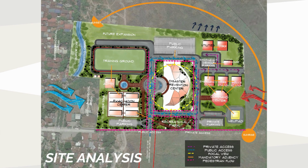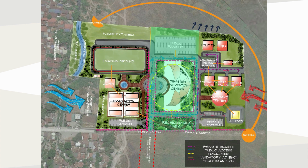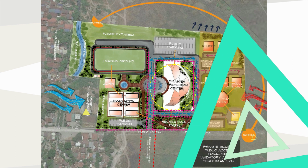The site has been divided into 3 zones. First is the yellow zone or the public activity zone. Next is the green zone or the educational activity zone. And last is the orange zone or the private activity zone.